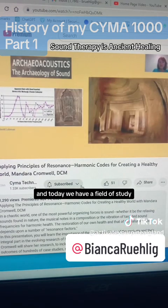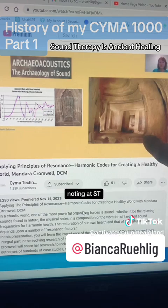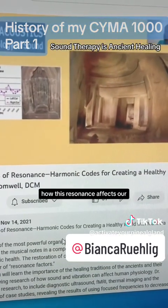And today, we have a field of study that has emerged, archaeoacoustics. And this is the blend of archaeology and acoustics. And we see David Lubman's research here noting at St. Warburg's Cathedral how this resonance affects our brain.